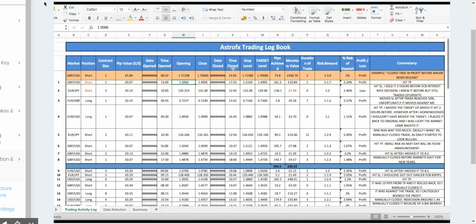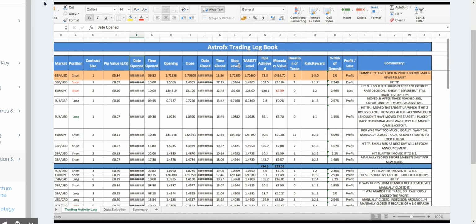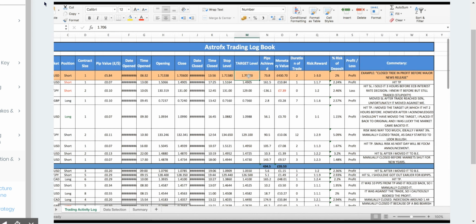But time closed, we don't really have to do that if you don't want to. But the date closed and date opened are more important than time. But it really depends how deep you want to go with it all, because the time could be of some importance if you want to relate back to which session you actually entered the trade and which session you actually closed the trade in. Then you've got your stop loss level over here. You also have your target level, obviously your take profit level.